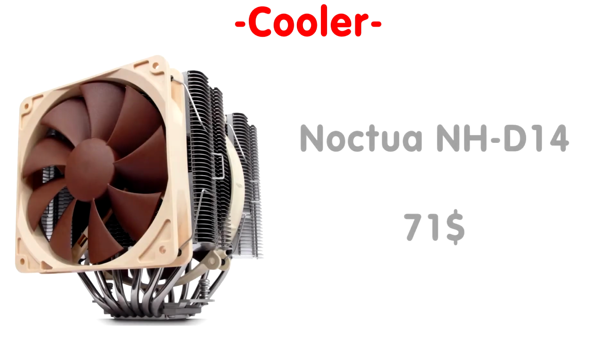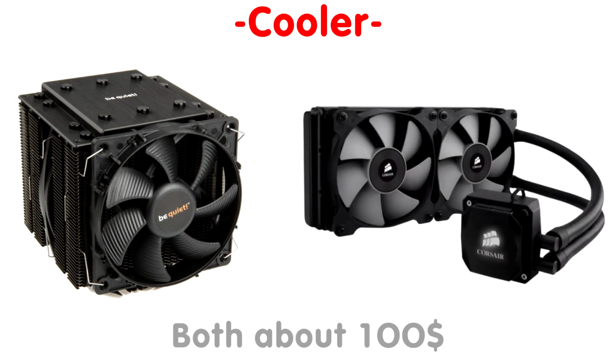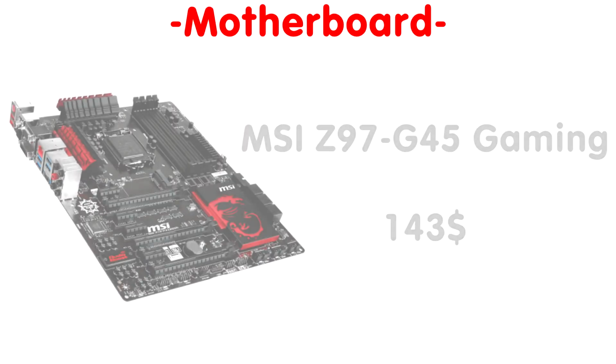Next up, we have the CPU cooler, the Noctua NH-D14. This monster of a heatsink comes with two fans, and will allow you to get some great overclocks on your CPU, while keeping everything cool and quiet. Admittedly, it's not the best looking cooler in the world, so if you're really conscious about the looks of your PC, then you might want to consider something like a Dark Rock Pro 3 by Be Quiet, or even an all-in-one water cooler such as the H100i by Corsair. However, if you're willing to overlook the design, the NH-D14 is really the best price to performance option, coming in at around $70.